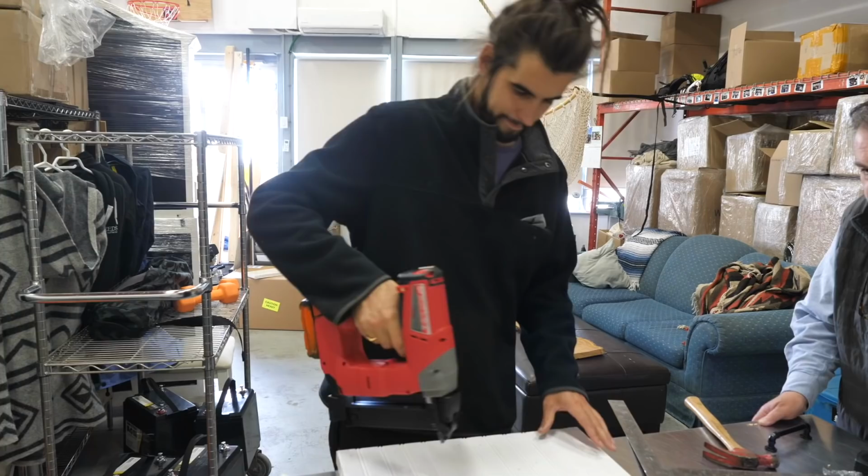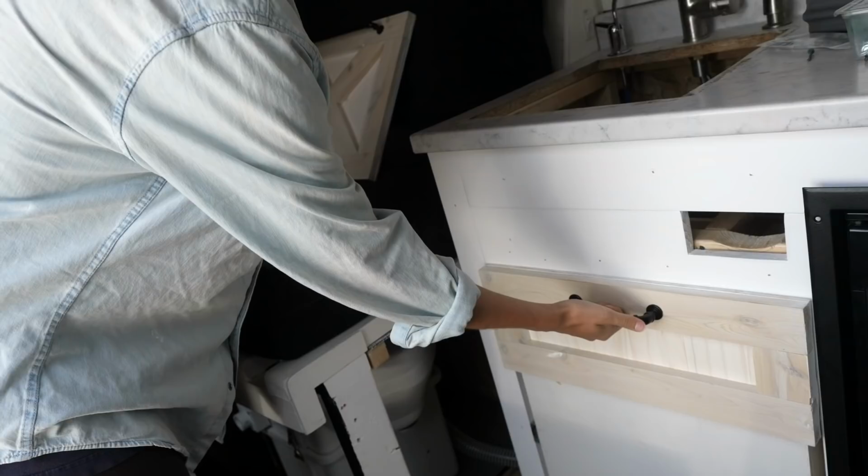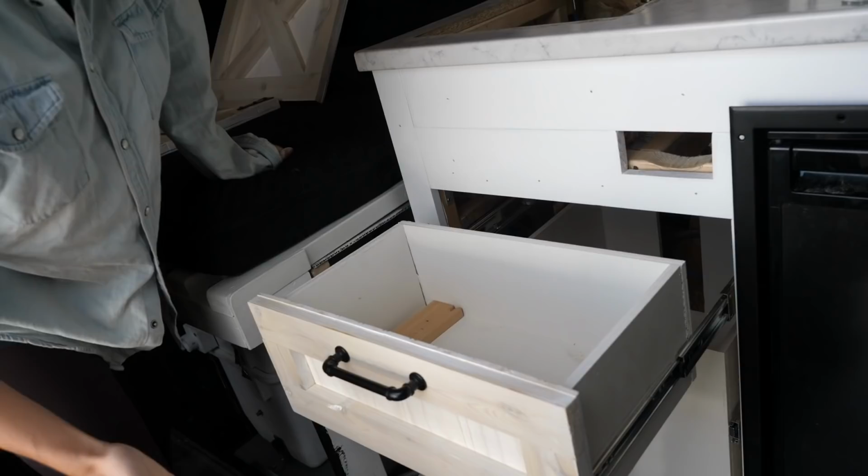Maybe it's the operator. You wanna give it a go? No. Moment of truth. Inaugural pull. Woo! Nice.